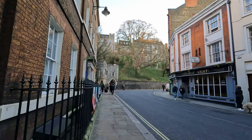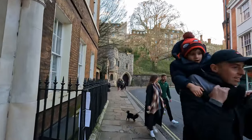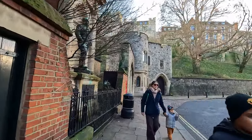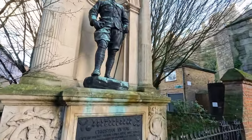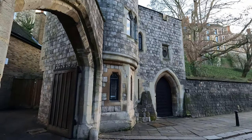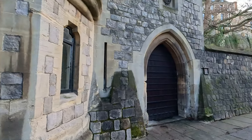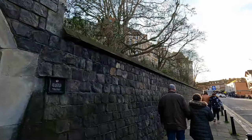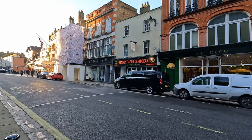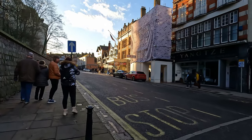Now we're on the main street. We're going to head around the corner towards the castle. I will give you some facts about the castle as we walk around Windsor. We're going to be walking around the shops area. So there's lots of restaurants and such along the high street.